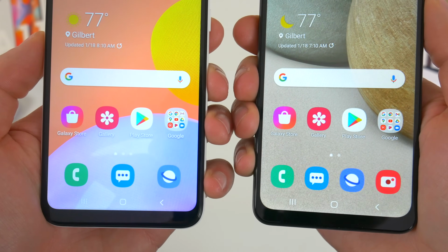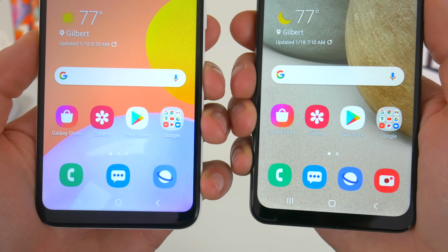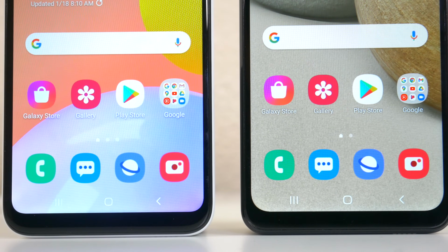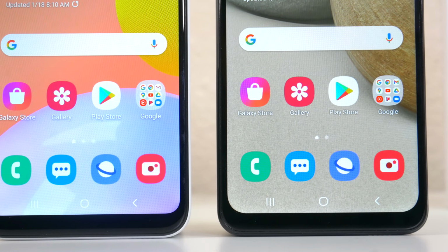Across the bottom, both phones also have a little bit of a chin, but really you get a pretty solid screen to body ratio all around. Certainly better than some other devices in this price range.